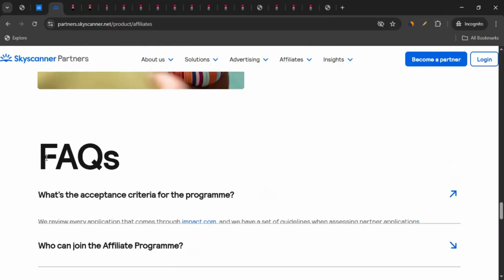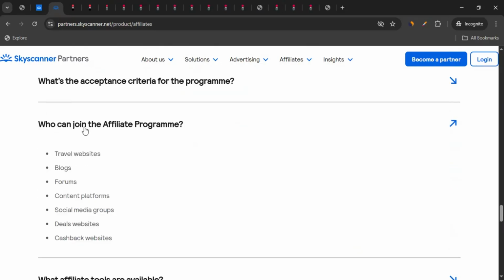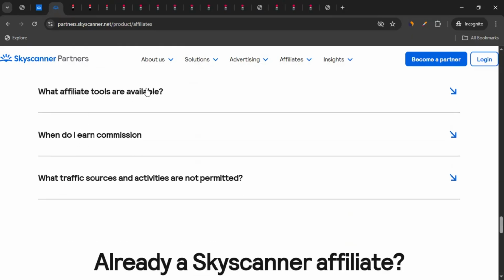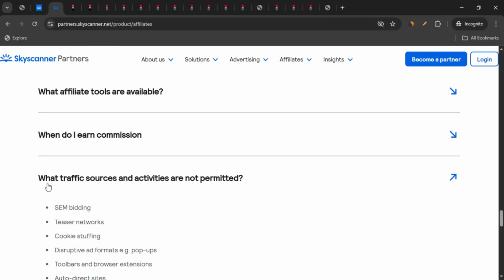Then you can read other questions as well. Who can join the affiliate program? It doesn't matter. You could have a travel website, a blog, forum, content platform, social media groups, deal website, or cashback websites. If you own any of these, you can apply for their affiliate program. What affiliate tools are available? When do you earn commission? And what traffic sources and activities are not permitted?